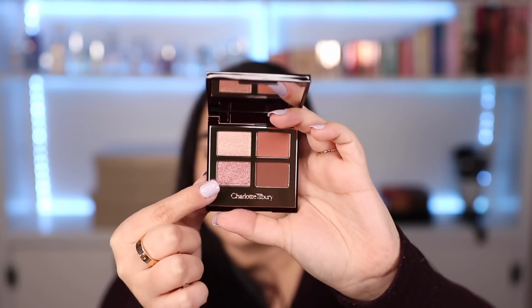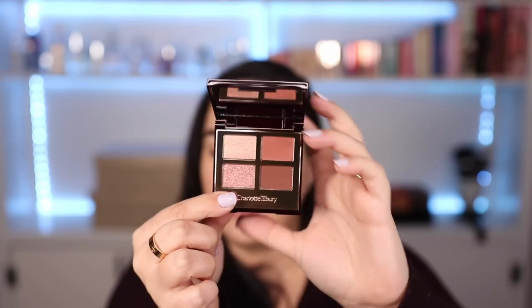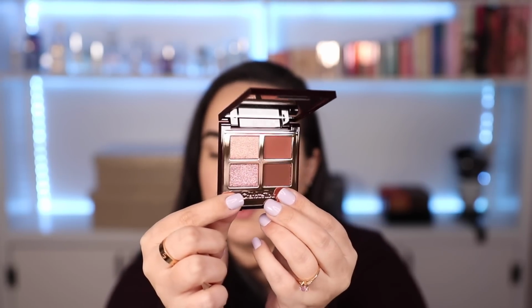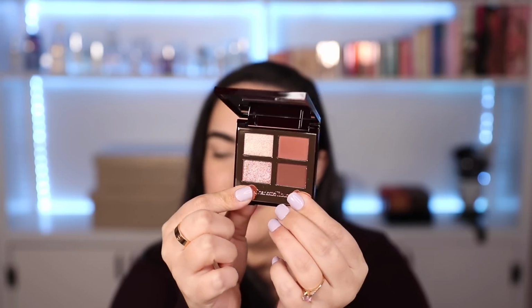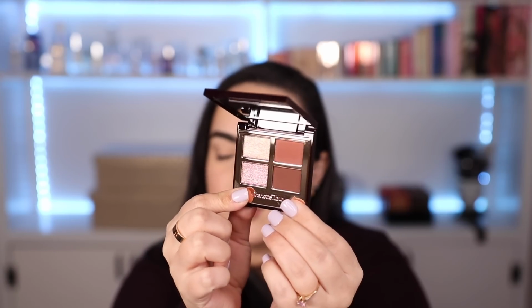Already obsessed with that glitter shade down there, and I love that it has 2 matte shades and 2 shimmery shades because balance. And I love combining my mattes with my glimmers. These shine so pretty too. And Charlotte Tilbury eyeshadows have a beautiful, beautiful formula, so I am surely not going to be disappointed. I am so excited to try this. Let's go ahead and swatch it.